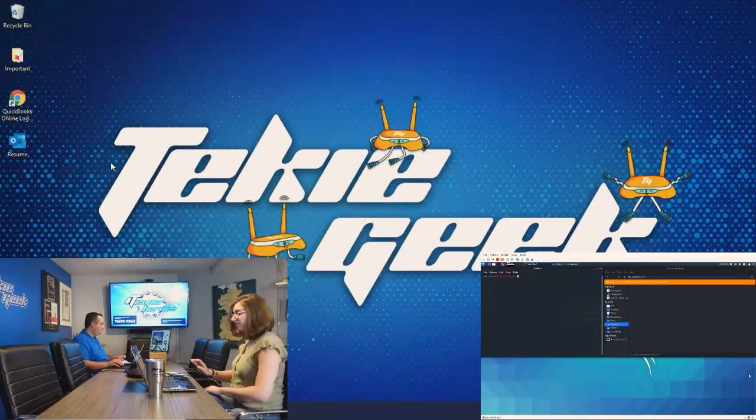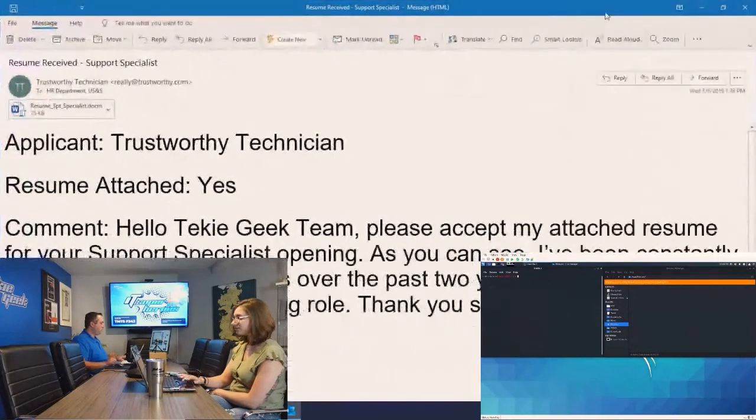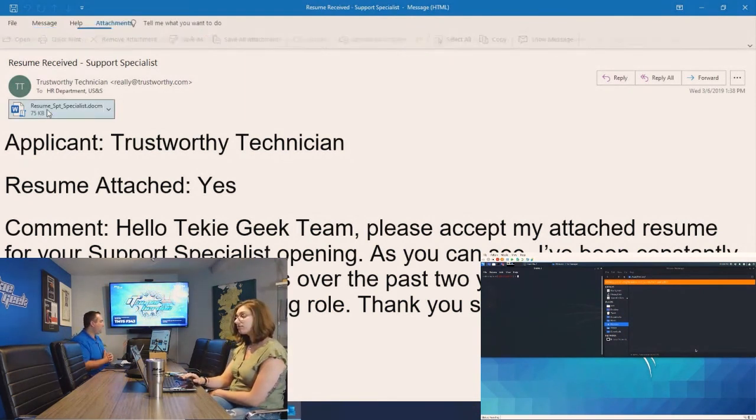Okay. So Laura is receiving email, and she's going ahead, and let's pull that up and show it. It's a trustworthy technician. So to Laura, she had a job description out there. Hackers do their research. They do social engineering. They are sophisticated. So here it looks like a regular email. It's addressed properly. Hey, please accept my attached resume. Laura goes ahead and opens up that Word document.